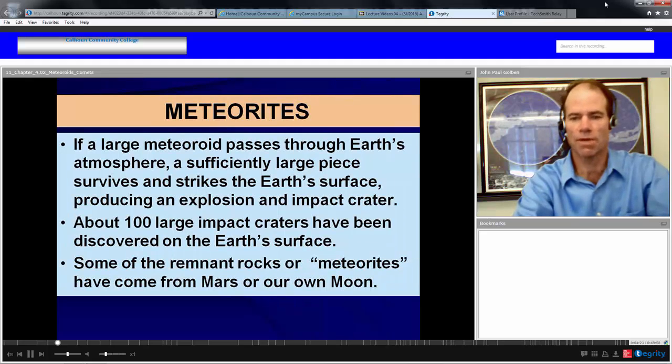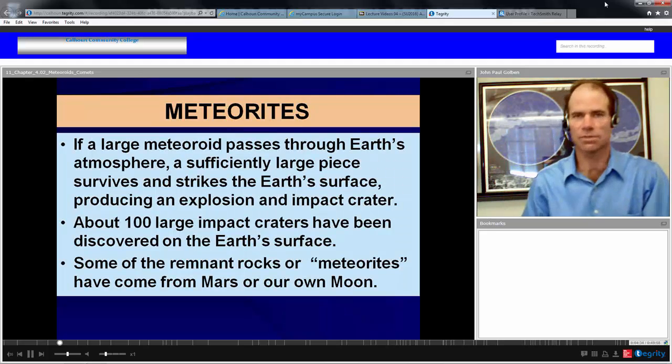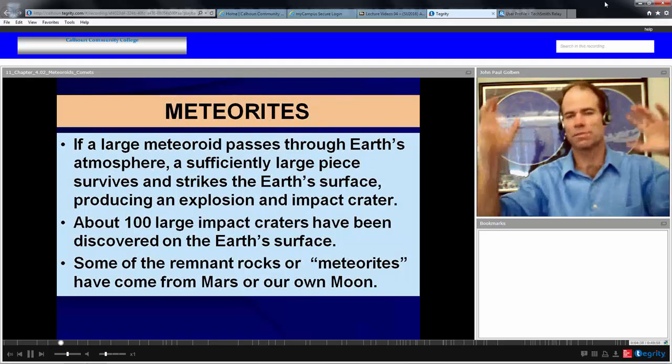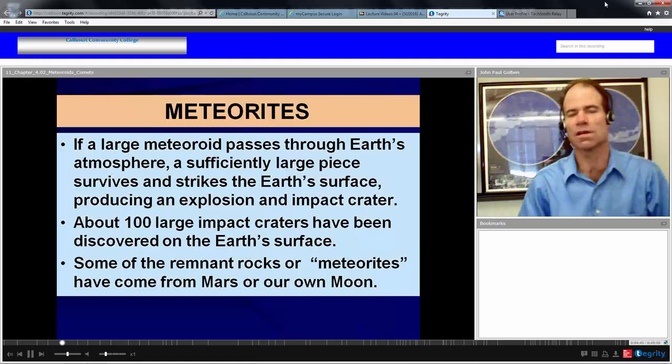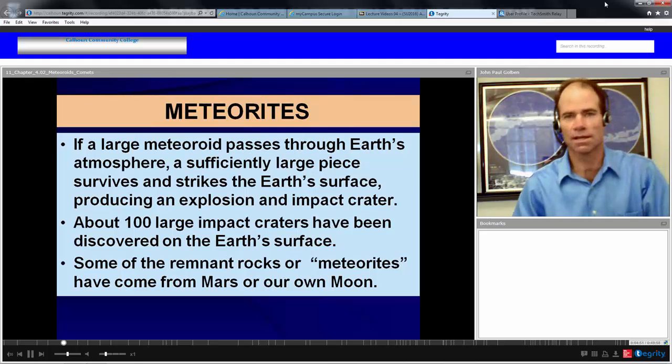Some of the remnant rocks or meteorites have come from our own moon, or even from Mars. So knowing that these meteorites came from Mars, in other words, Mars might have gotten hit by something big at one time, and that splattered off pieces of Mars, and those pieces eventually made their way to Earth and crashed down on Earth. So we have pieces of Mars on Earth, and we can analyze those pieces to see what Mars is like, or at least was like, billions of years ago. And same thing with our moon.